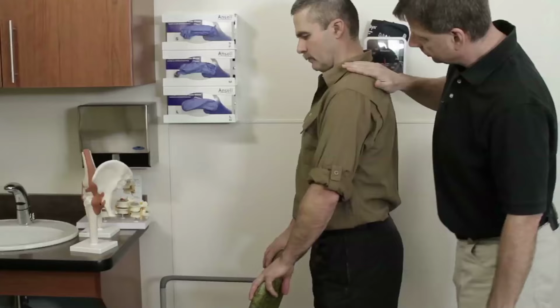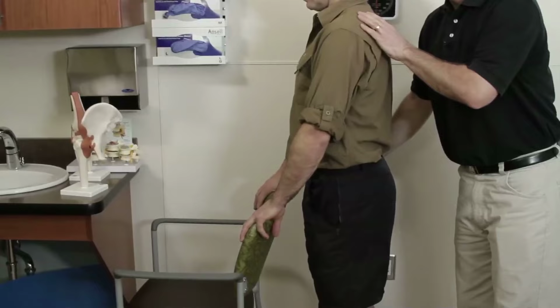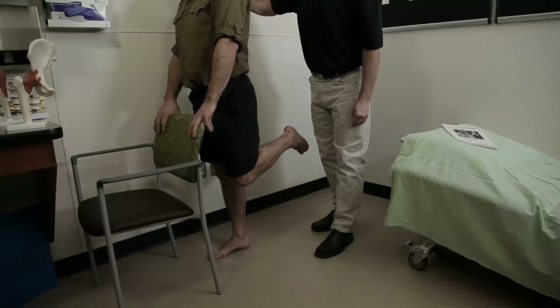When you're doing this exercise, try to keep this hip as straight as you can. Don't let this bend at all, okay? Keep that straight, put your weight on the opposite hip over here, and bring your heel up towards your buttock. Perfect, back down, and do that again for me.